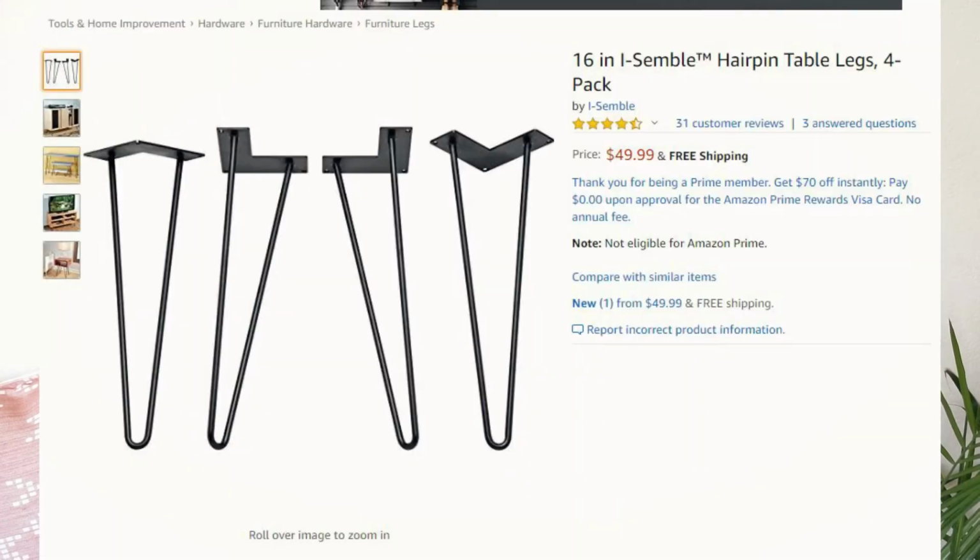You can't bolt into your walls. My landlord does let me as long as I patch it later. If you guys can't bolt into your walls, you can also go to Amazon and get these hairpin legs and they will look just as good. I just wanted mine to be floating because they are easier to vacuum under.